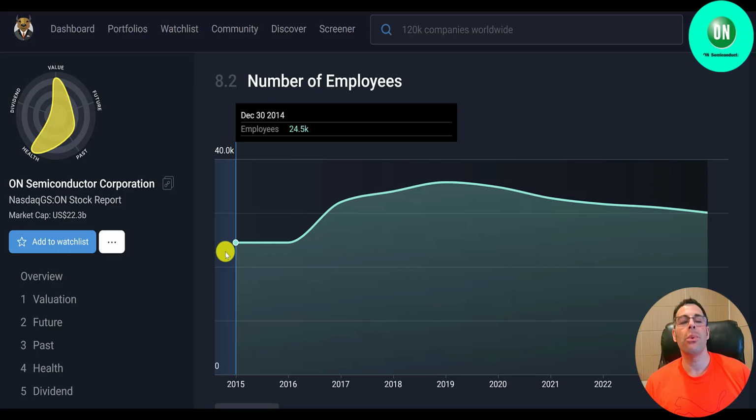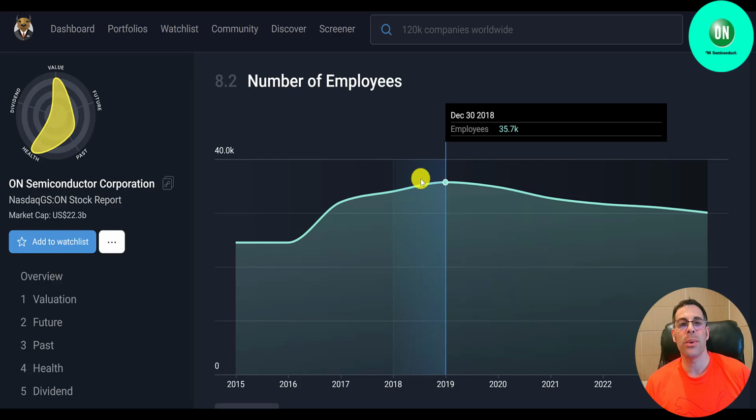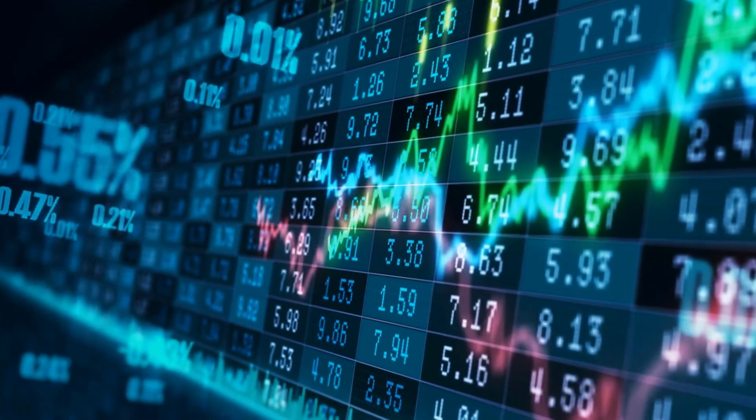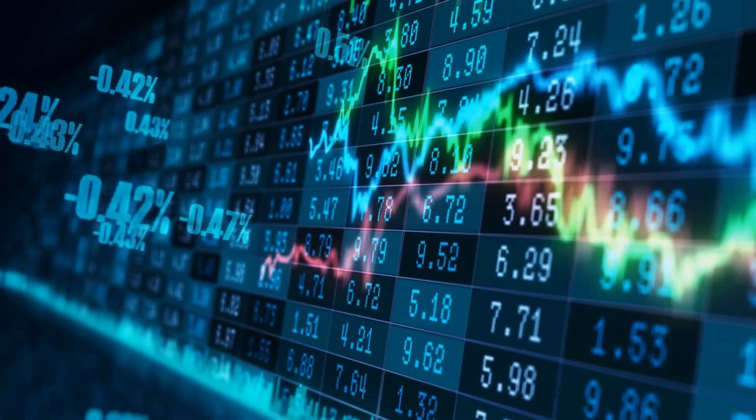Their employee count was 24,500 in 2014, now it's 30,000. The peak was 36,000 in 2018. The ticker trades on the Nasdaq, Deutsche Börse, Xetra, London Stock Exchange, Mexican Bolsa, Wiener Börse, Borsa Italiana, and Sao Paulo Bolsa.